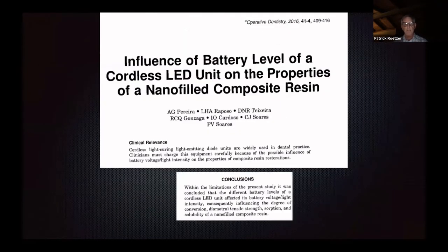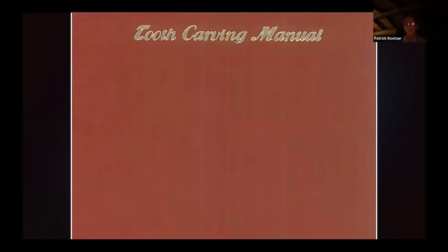The other thing that's important is the influence of battery levels. So there are some limitations on this study, but they concluded that the different battery levels of a cordless LED affected the battery voltage and light intensity. That's going to influence the degree of conversion of your polymer. Diametral tensile strength will be messed with, absorption, solubility of the nanofill composite realm. You got to be really careful that these are charged up.